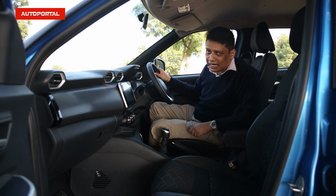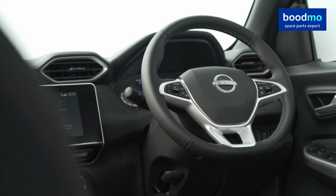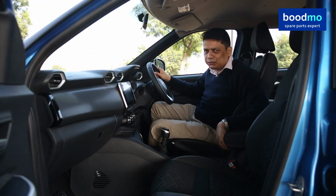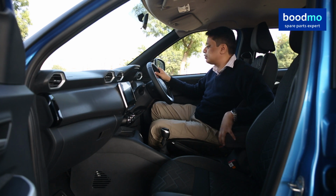Now, talking about some negatives, because there are a couple of negatives as well. This armrest over here doesn't open up. That's a very big miss, because in all other cars the armrest over here opens up to keep a lot of Diet Coke cans.